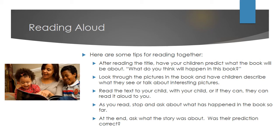Here are some tips for reading together. After reading the title, have your children predict what the book will be about. Ask them, what do you think will happen in this book? Then, look through the pictures in the book and have children describe what they see or talk about interesting pictures. Next, read the text to your child, with your child, or if they can read it aloud to you. As you read, stop and ask about what has happened in the book so far. At the end, ask what the story was about. Was their prediction correct?